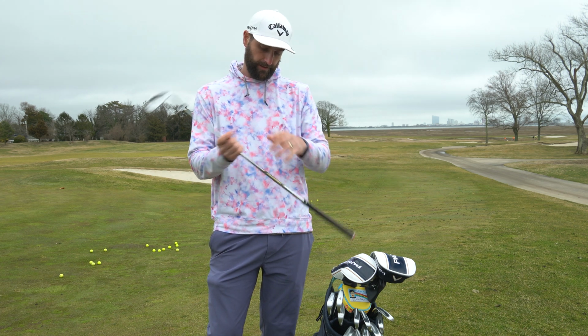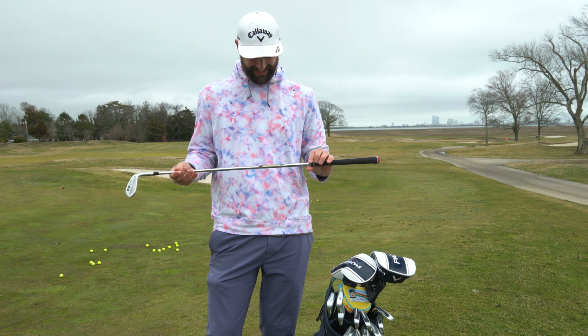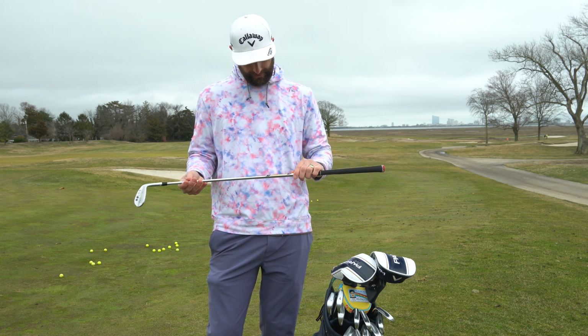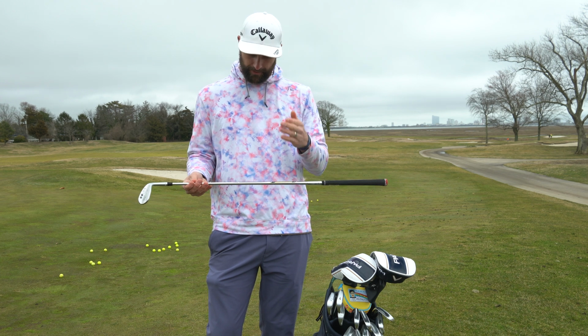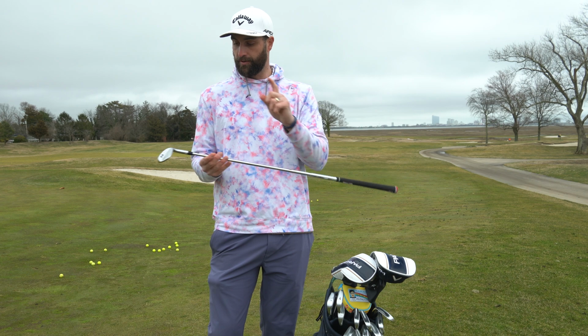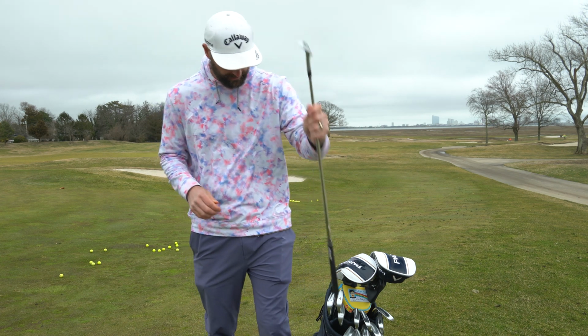Oh, actually, not the same shafts. Wow, I'm just seeing this. These are the Dynamic Gold S400s. Shout out Johnny Wonder. He must have put the S400s in my wedges, which is great. Dynamic Gold Tour Issue S400s, 1 inch long, 1 degree upright, even with the wedges here.